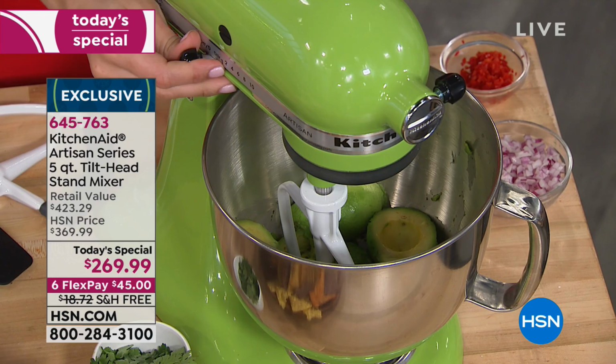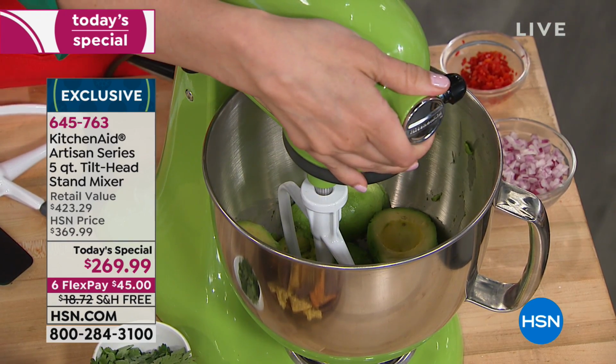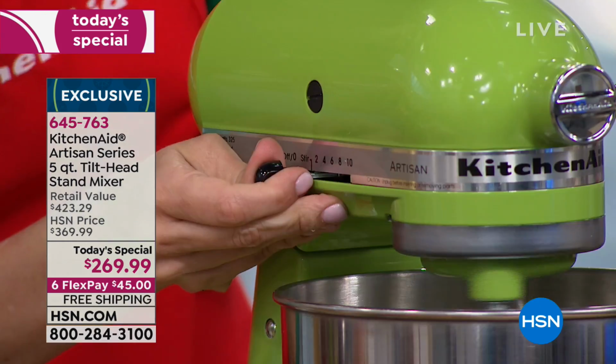So we've got about 4 avocados in here. If you'll notice, when you tilt the head, you just lock it in. That's it, with 1 lever. And then I'm gonna put this on 2.